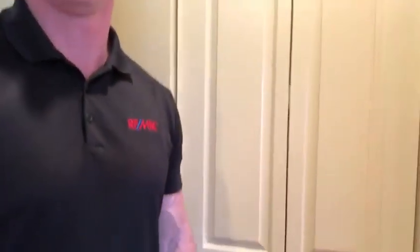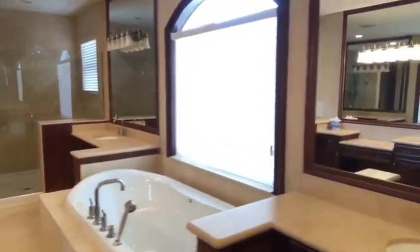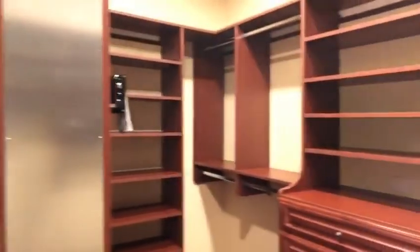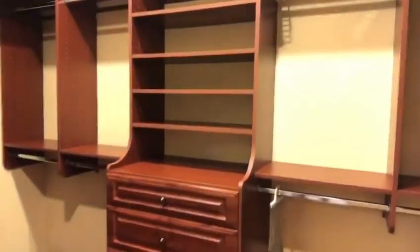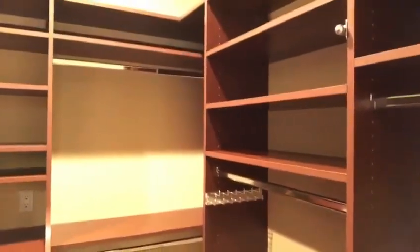And now we're gonna go check out the master bedroom. So again, you got a really big, beautiful, spacious bathroom. You've got huge closet space. Built-ins, really nice, very high end. And this is his, as evidenced by the tie racks.